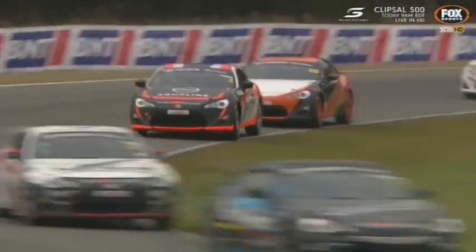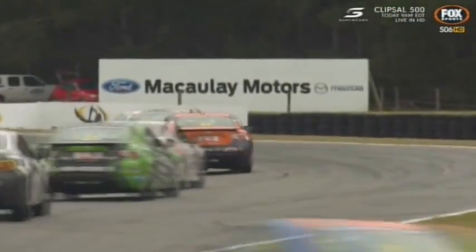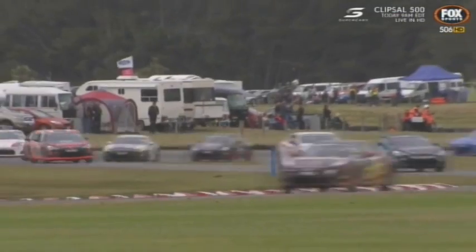Nicely done by the former V8 man. And this is going to be a good battle between these two, I'm sure, as the race continues. Brodie McConkey in the Castrol car just behind as he goes through Castrol corner. Field starting to spread out now as they head through the S's. And Ryan Yardley building on that lead at the front.